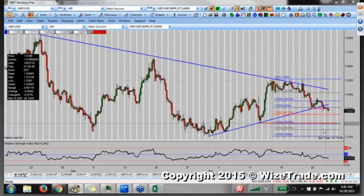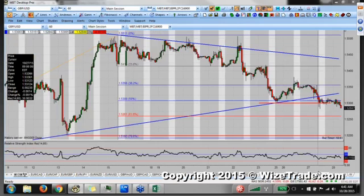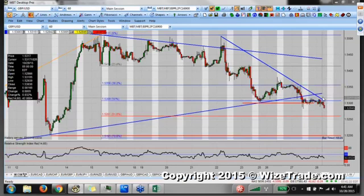Going back to the cable. So there's the support. So where's resistance today? I mean, I shouldn't have taken off that red line, but resistance today, I mean, I'd like to say resistance is right here at 153.20. But we could very easily be right back above that by the end of the morning edge. You know, we could pop right back above that.